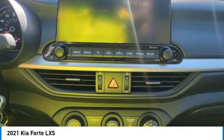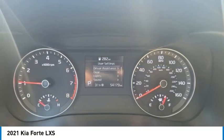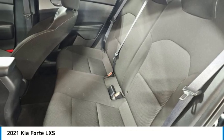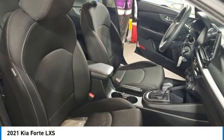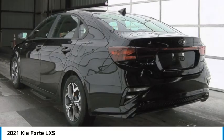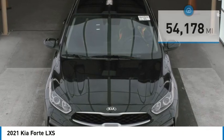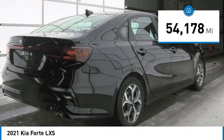Take a ride in the 2021 Forte. If you're looking for a trendy and feature-laden compact sedan, the Kia Forte is for you. It offers an exceptional combination of innovative design, high-quality engineering, and outstanding value. This vehicle has less than 55,000 miles.